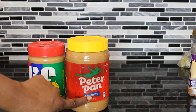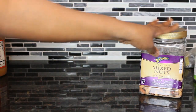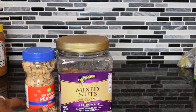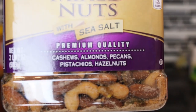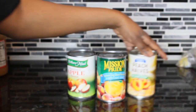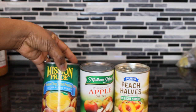So I have peanut butter. We always have peanut butter, tons of peanut butter. I need to use them up because they're both almost at the bottom. I was showing the difference between the peanuts that I bought from the Dollar Tree versus these mixed nuts that I've had on the shelf for a while that I need to use up. For some reason, I have tons of peaches and applesauce. I don't know why. I think I grab them every time I see them on sale.